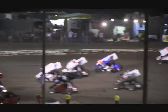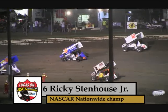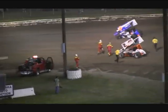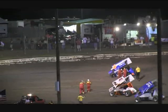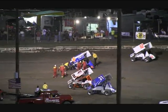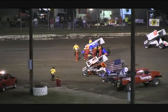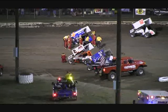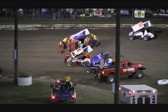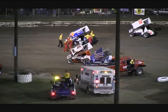Red flag, red flag, red flag. Ricky Stenhouse Jr. bicycles the car in turns 1 and 2, gets it over, lands back on all 4 as everybody doing a great job of getting stopped over in turns 1 and 2. As the Eagle Raceway safety crew, Johnny on the spot, they have already made it over to the Ford EcoBoost number 6. As we await word on the condition of Ricky Stenhouse Jr., the driver that took the ride over, as he is out of that race car, ladies and gentlemen, Stenhouse will walk away.